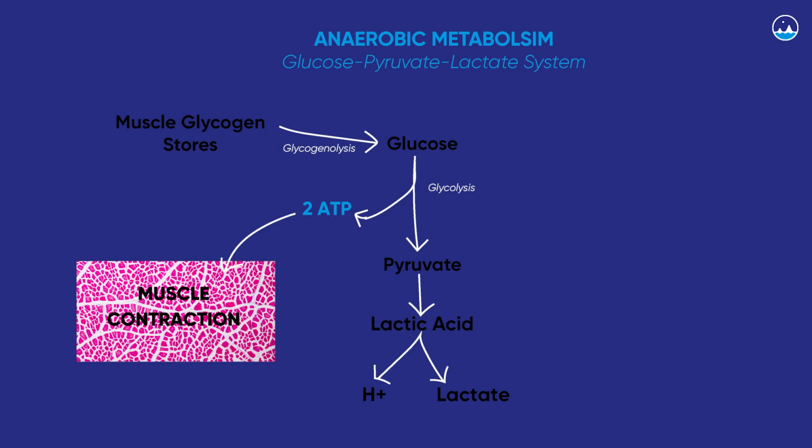With intense skeletal workload, where the metabolic demands are greater than the oxygen supply, anaerobic metabolism occurs. Muscle glycogen is rapidly broken down to glucose. Glucose is then broken down to pyruvate. This yields only 2 ATP molecules per 1 glucose molecule. Therefore, this pathway is rapid but poor yielding, and therefore muscle glycogen stores are rapidly depleted.